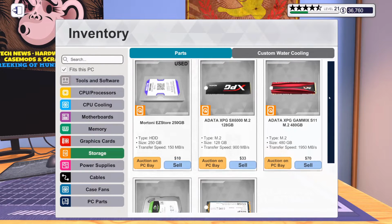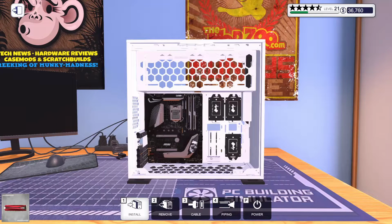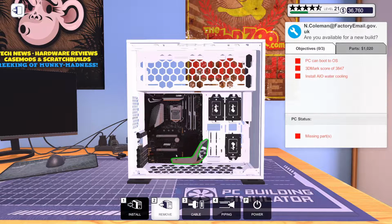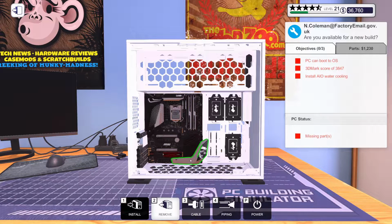Get the storage in here. Just getting the, yeah, I was getting that. Actually, take that out of that spot. Let's put it here. There we go.